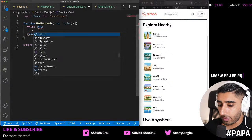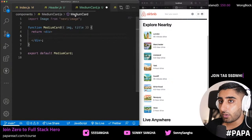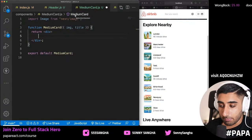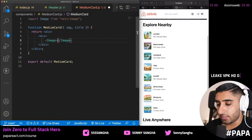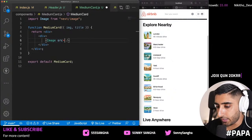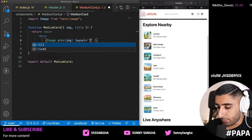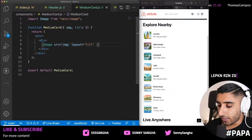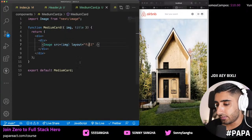So inside of here, I'm going to pass in the image. Now again, we're going to use layout fill. At this point, layout fill requires that we surround it in a div, otherwise it's going to take up the entire screen. So I'm going to have a div with an image component inside of it. And again, this is a self-closing image component. The source is going to be the image. The layout is going to be fill. Looking good. And if I hit save now, wait for it, it's going to freak out and take up the entire space, right?